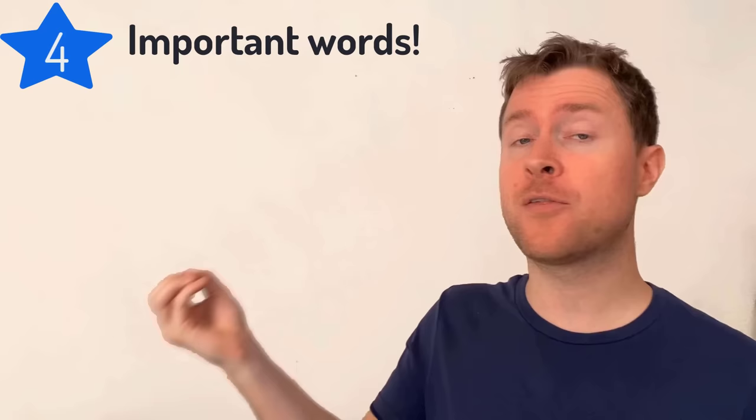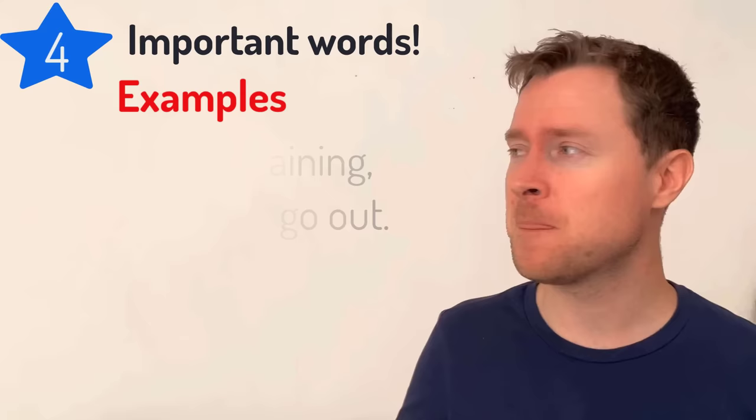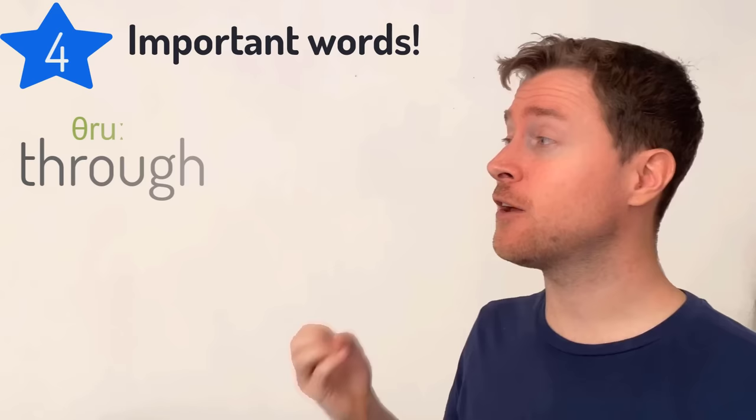Some really good words that you should remember here are words like through, and though, very common word in English, and also although. Although it's raining, I'm still going to go out. Although it's raining, I'm still going to go out. I don't like that though, okay? I don't like that though, with that silent G and H at the end of those words, okay? Through and though and although.